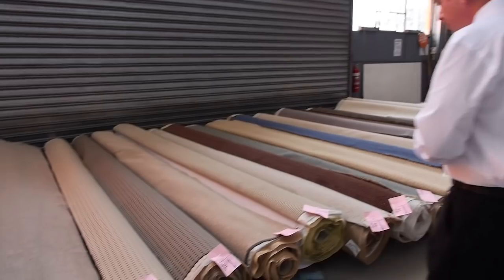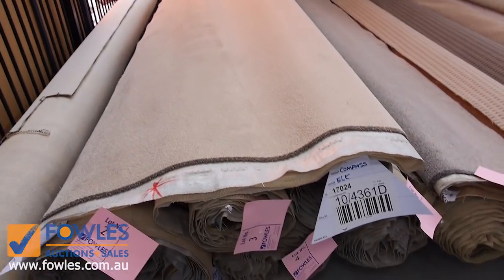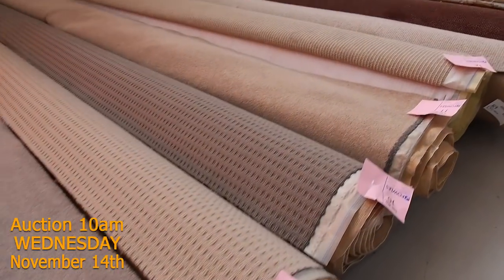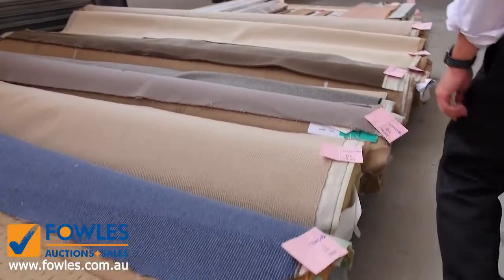Okay, let's start off with our roll-ins and off-cuts. Have a look at them. We've got a heap of them getting through tomorrow, and all these rolls will vary anywhere from around 3.5 to 6 metres. We've got some really nice colours getting through tomorrow. The greys, browns, the twist piles, plush piles, loop piles, some nice wools there, nylons, you name it, it's all there. Some really high quality carpets.